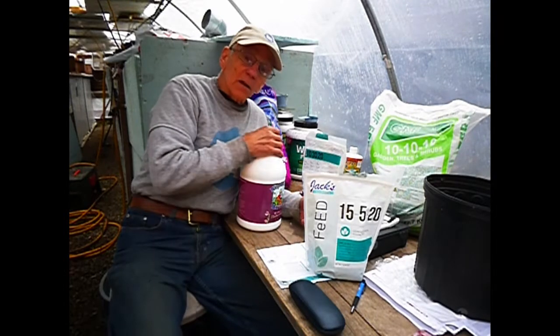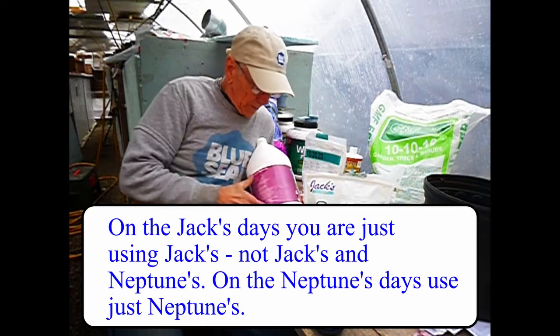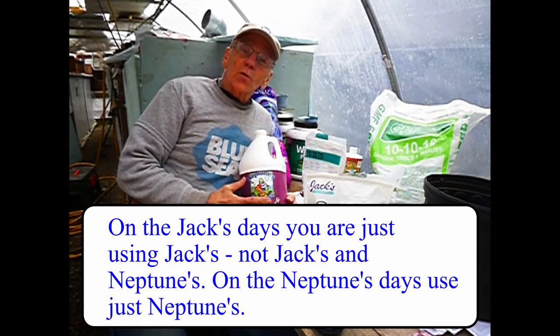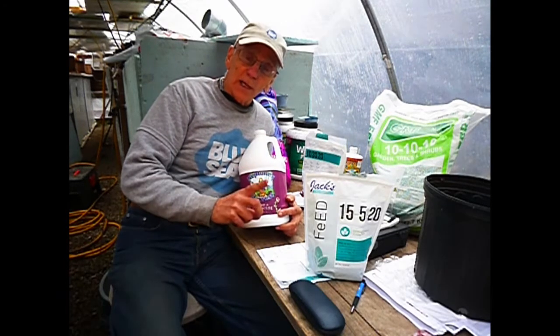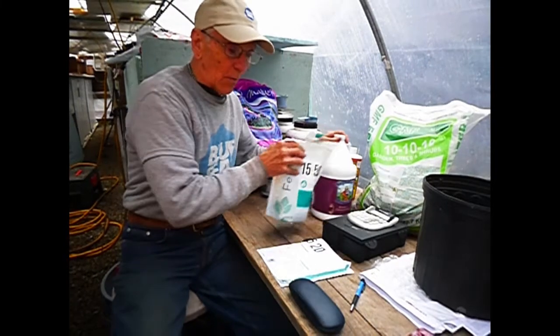Teaspoon per gallon every time you water. When you do your Neptunes, you can do the Neptunes at a tablespoon to a tablespoon and a half per gallon. Great combination, great way to go.